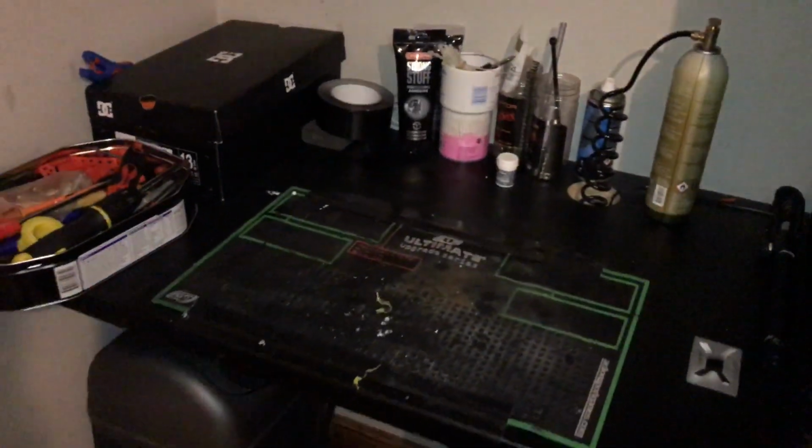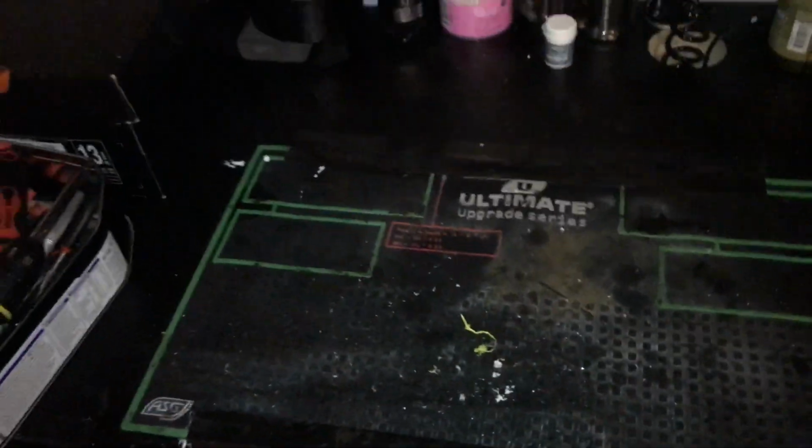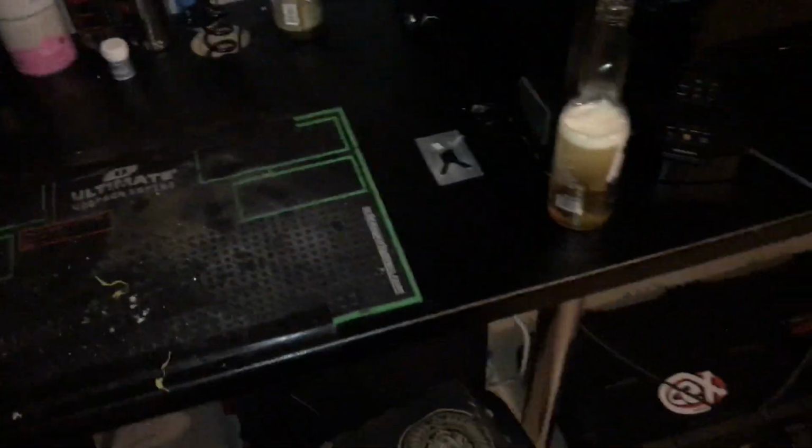Here's my workbench, which I've given up all hope on. This is probably as clean as I'm ever going to get it, because every time I clean it, it always gets manky, so I just give up all hope trying to clean it. Here is my welding thing stand. I just deliberately drilled the table because I kept on moving.